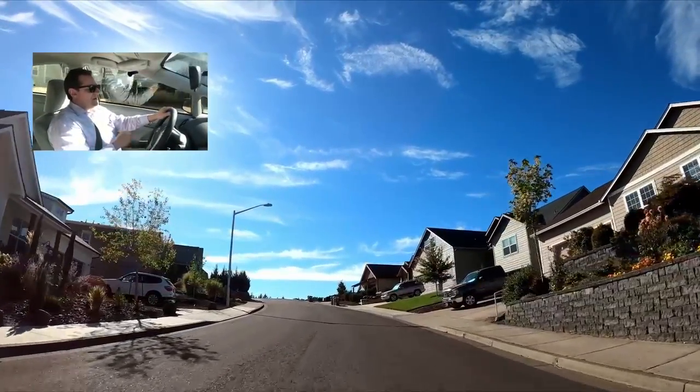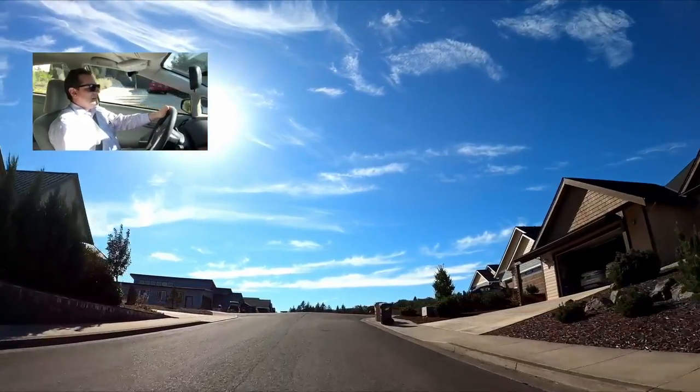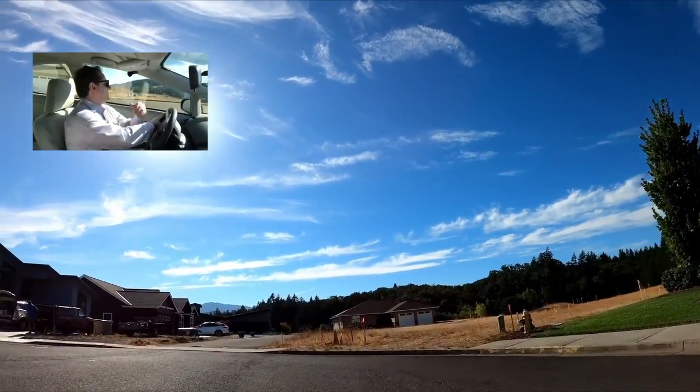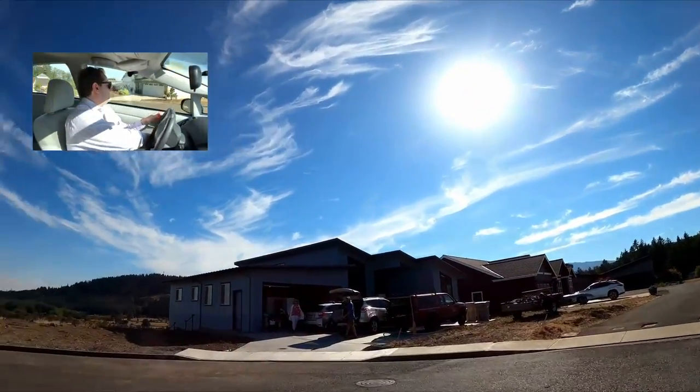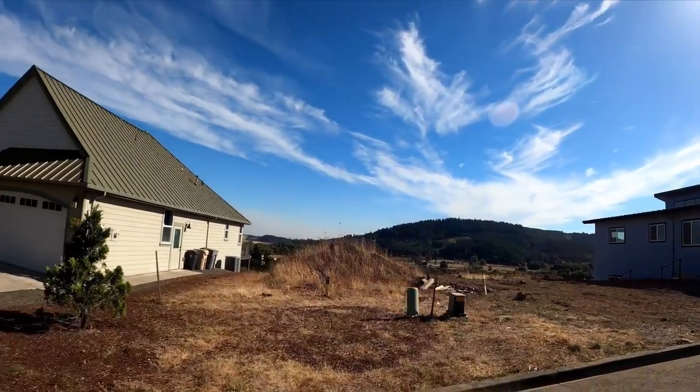In my short video where I show you what it's like to commute between Philomath and Corvallis, it included this right here. So you could still build off to the right, get a nice view.